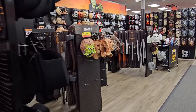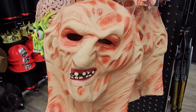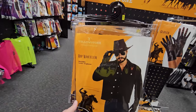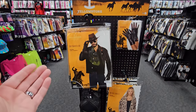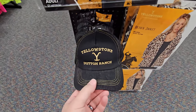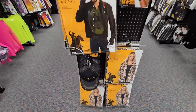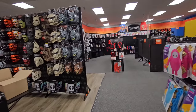Wow, this store is even bigger than I thought it was. Hello, Mr. Squishy Face Freddy. Rip Wheeler from Yellowstone. Guys, I am still watching this series, and last night I caught myself considering buying a Yellowstone Dutton Ranch hat because I knew they had them here at Spirit Halloween. All right, let's keep making our way back here.